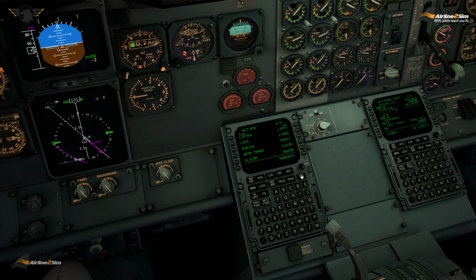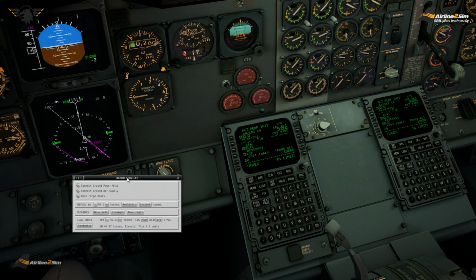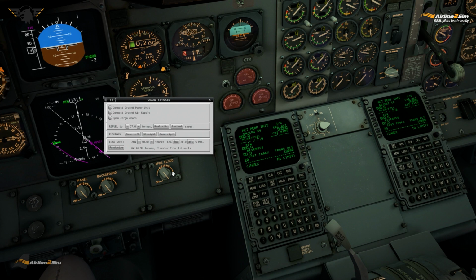And then take off. So, actually, no, perf init first. Init normally, yeah. Cool. Now, we've got a little option here. Let's have a quick talk about this, because I think a lot of people are probably quite interested to know how this works. We've got ground surfaces, and then what we can do is we can fuel it, and we can set the zero fuel weight.